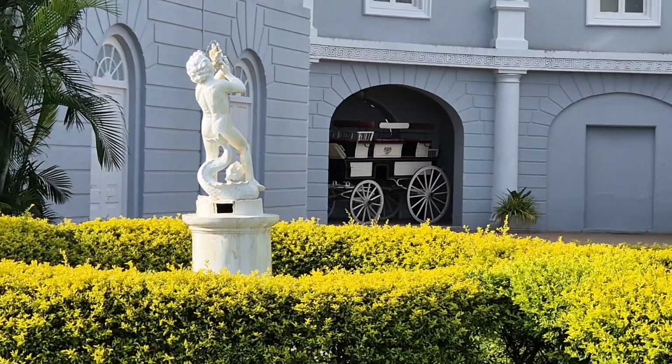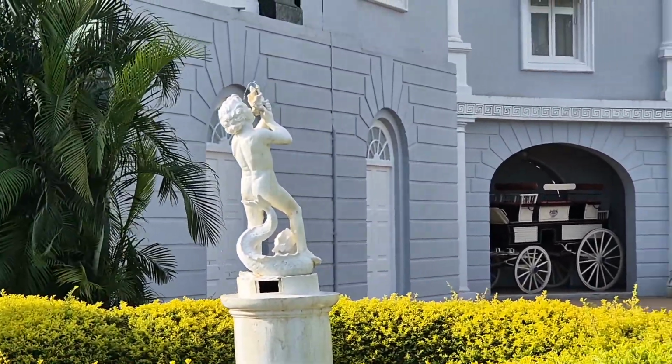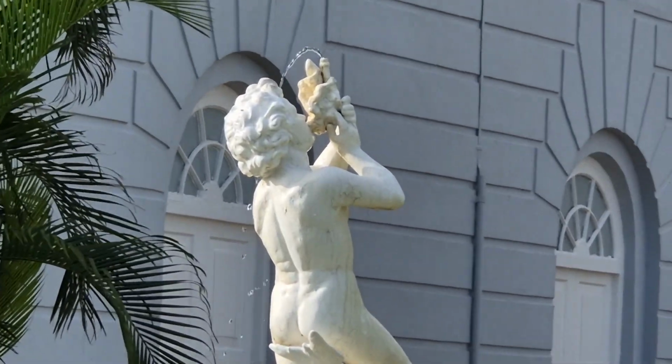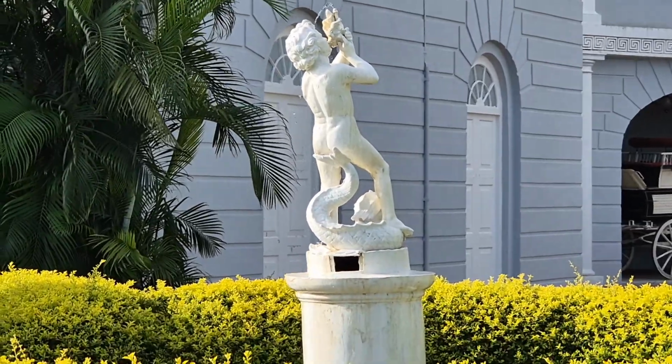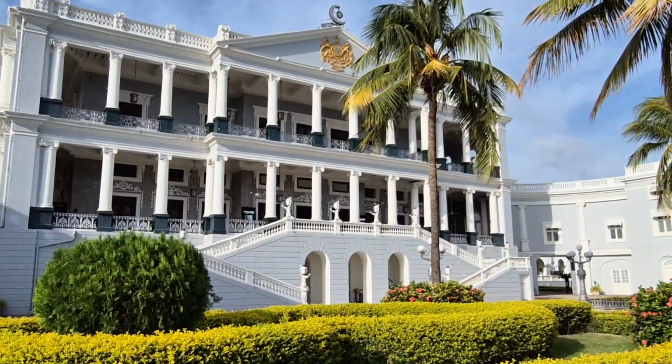That, my friends, is the horse carriage which welcomes you. Since it's morning time and the check-in is at 2 o'clock, we are not using it right now. And this is also a kind of unique fountain, as you can see. The dude is drinking from it and it's falling on top of him as well. That's pretty huge, isn't it? But you know what's more huge?